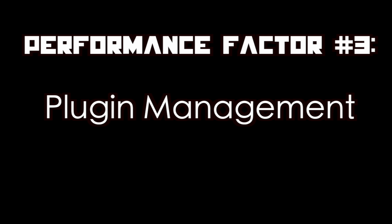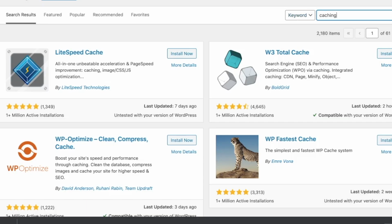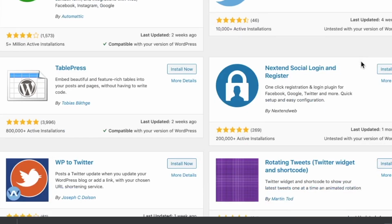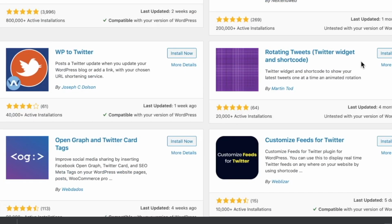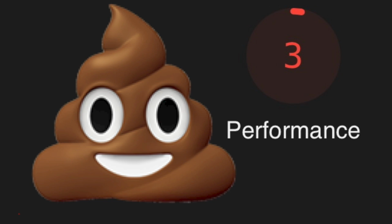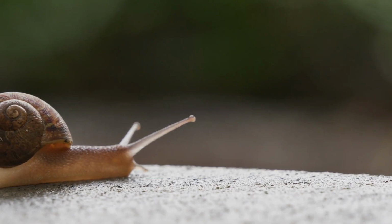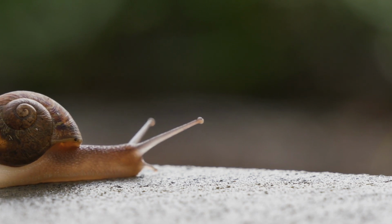I was really greedy with plugins at first. Why have one caching plugin when I can have two? I mean, you never know when the first one might break, right? You mean I can have a little blue bird in the middle of an article telling people to tweet my content? Sign me up! Oh yeah, I got real greedy, but greed on websites will always affect performance negatively.